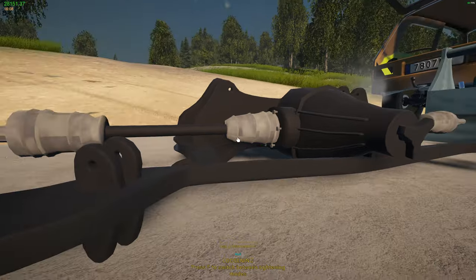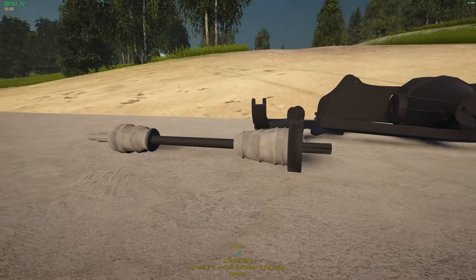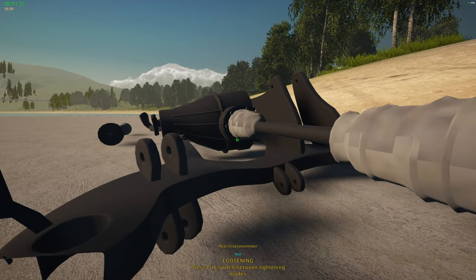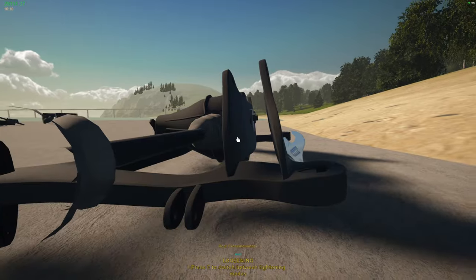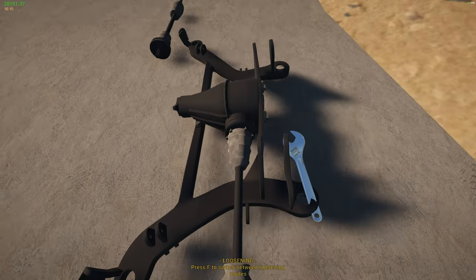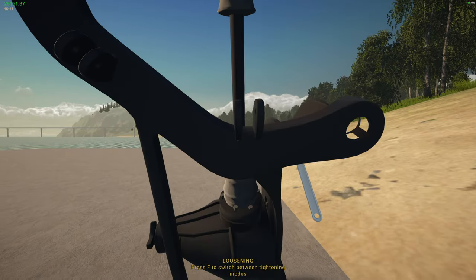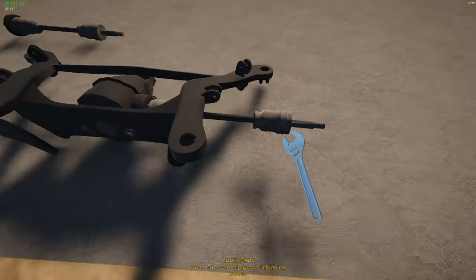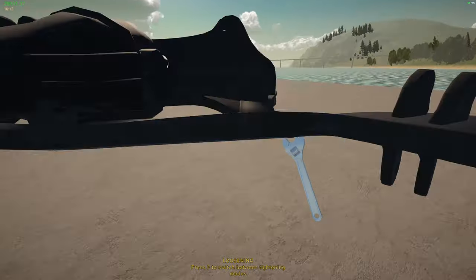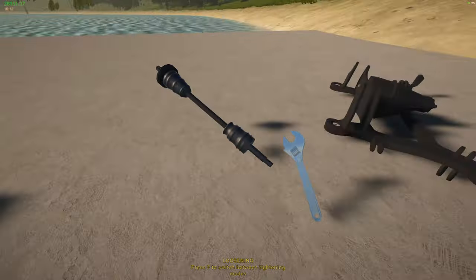I'm leaving the diff on because how bad can the diff be, really? Don't even know what goes wrong. Diff fails. I guess it's a thing we will find out. Maybe. Oop, I missed the bolt. Oh yeah, underneath. Yeah. Took that away. Now, I'll just sort of do both of them at the same time here.